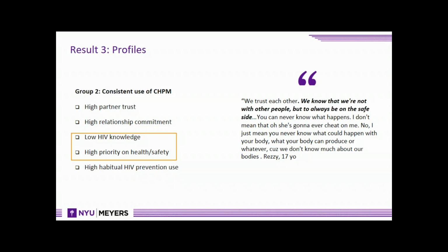And in fact, part of their health and safety being a priority was fueled by their lack of HIV knowledge or their misinformation. And so Rindcy says, "We trust each other. We know that we're not with other people, but to always be on the safe side. You never know what happens. I don't mean, oh, she's going to ever cheat on me. No, I just mean, you never know what could happen with your body, what your body can produce or whatever, because we don't know much about our body."